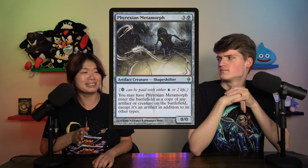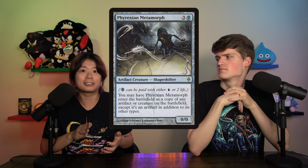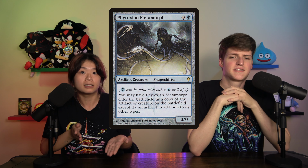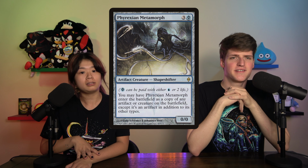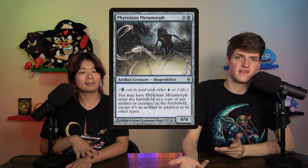I've copied Soul Ring with this. I've copied the biggest creature on the field. It's good no matter when you play it. It scales with the game. It's very easy to cast. 3 mana, basically. We're always going to pay 2 life unless we're desperate, but even then you can pay. It's still a castable card.